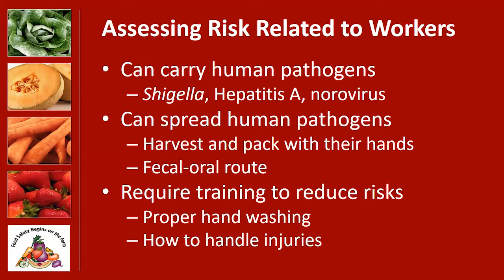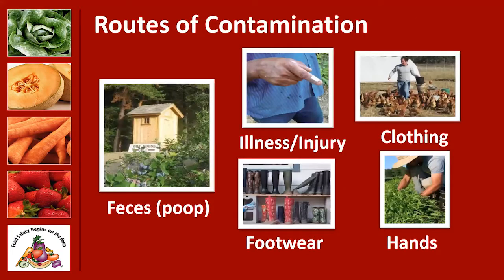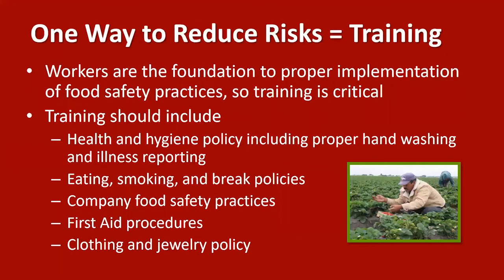This could also include not covering cuts when you cut yourself at work and that transfer of bodily fluids to produce. So these are some of the routes of contamination that we just talked about: poop, illness, injury, clothing. If you have growers that have animals on the farm, making sure we don't transfer stuff from our animal operations into our produce operations. Something as simple as footwear, moving between a barn and a field operation, and then of course your hands.